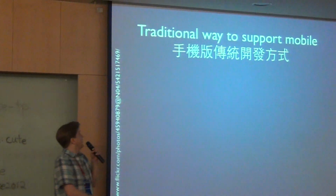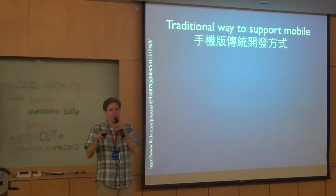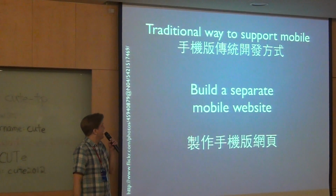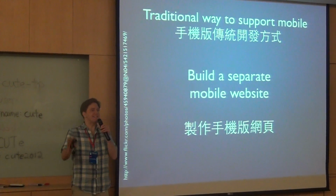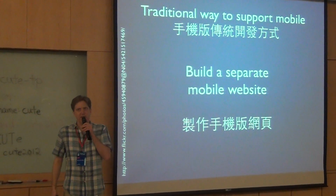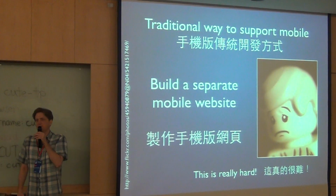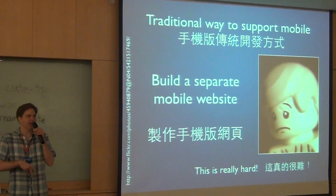So the traditional way to build a mobile website prior to about a year and a half ago was to build a completely different website. This, of course, was actually quite hard and made all the people who have to build those websites really unhappy.